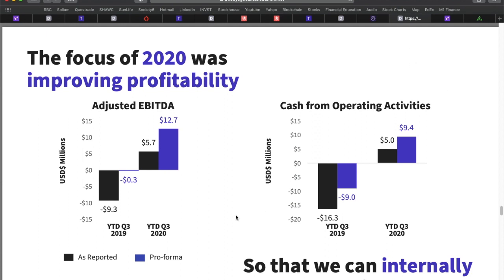If you look at year-to-date Q3 in 2019 versus 2020, you can see a tremendous change here. And then if you look at the actual cash from operating activities, you can see this year is positive compared to negative in 2019. So it's important to me that, number one, he identified this, and number two, he followed through on his commitment to turn this ship around and actually start generating positive cash flow.